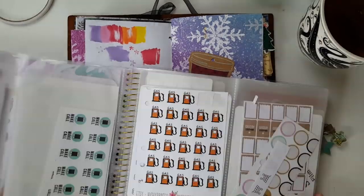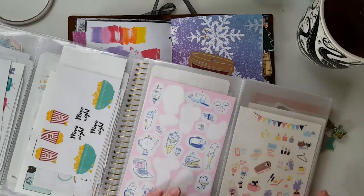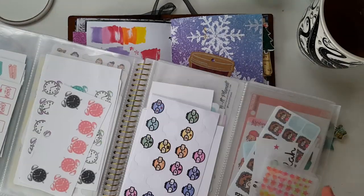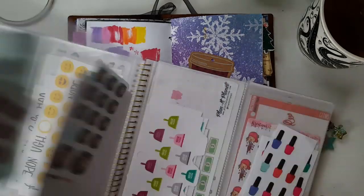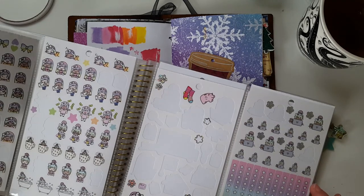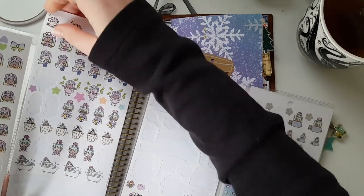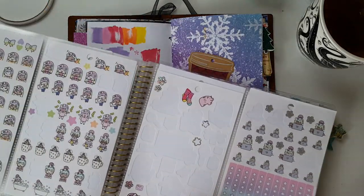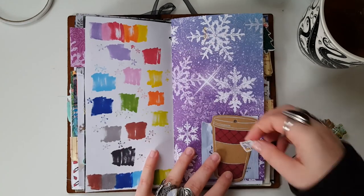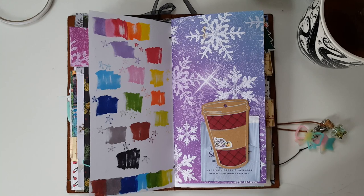I grabbed a tag in the shape of a coffee cup, and I was looking for a sticker that kind of represented how I felt. And I put in a tea bag from some tea that one of my Patreon peeps sent me to try out. It was the Yogi Honey Lavender Tea, and it was really yummy, and I want to get some more. So I found my sticker, and I'm just going to stick it on here. It's one of the girls kind of sleeping.